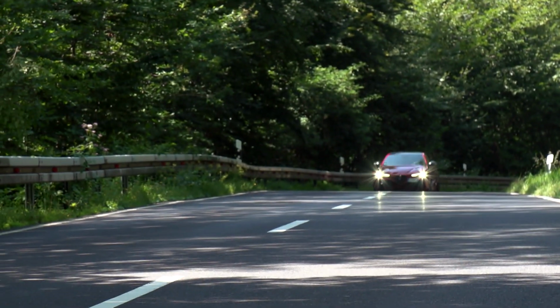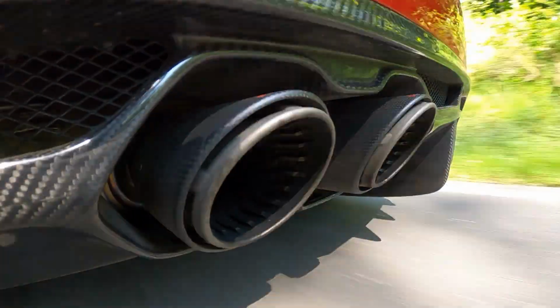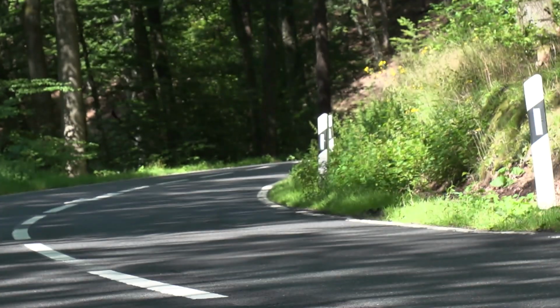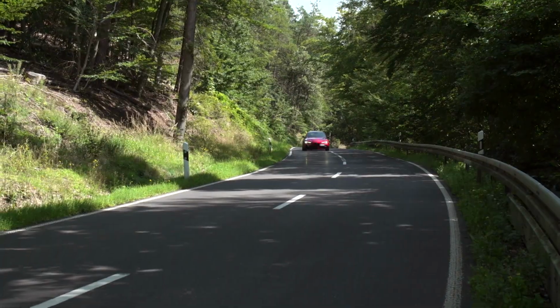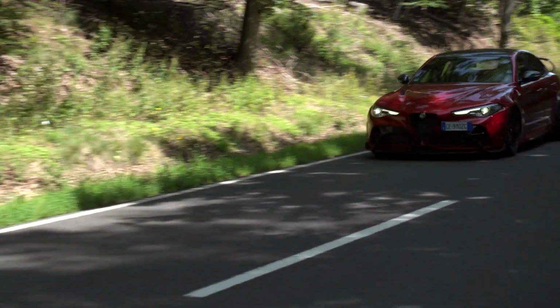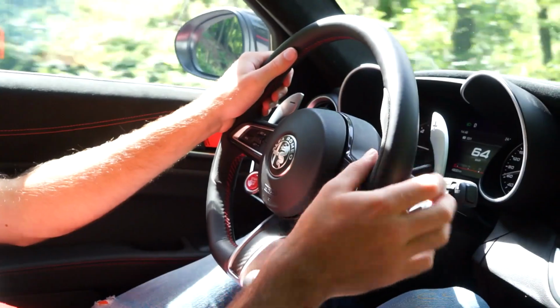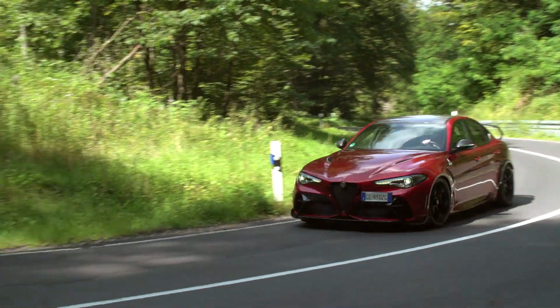Oh my god, this is fun. Oh, cool, hey, how it sounds in the back too. Downshifting, you get a really nice vroom. And the brakes are awesome too. They built in carbon ceramic brakes. Shift paddles are not on the steering wheel, but are fixed. That's sometimes a bit difficult, especially with a 180-degree curve.